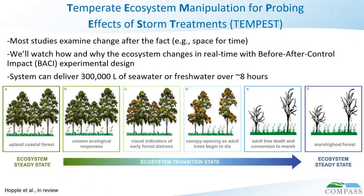Digging in more to that last experiment, we've got this cool name, TEMPEST, or the Temperate Ecosystem Manipulation for Probing the Effects of Storm Treatments. You heard about studies by Greg yesterday about space for time analysis of how these ghost forests have formed. We typically go study that very last box on the right. We've now designed this experiment to start all the way on the left and work our way through a decade scale experiment as we continue dumping water.